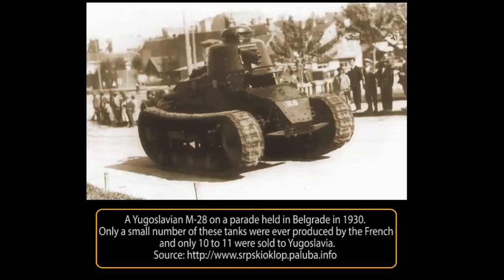The M28s were used to form the first tank company in the Yugoslavian army, stationed in Kragujevac during April 1930. It would be allocated to Sarajevo, where a tank training school was formed. The remaining Renault FT would be used to equip another tank company, which was stationed in the capital, Belgrade. The precise strength of these two companies is unclear.